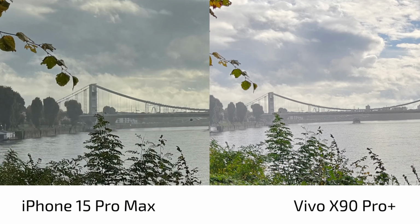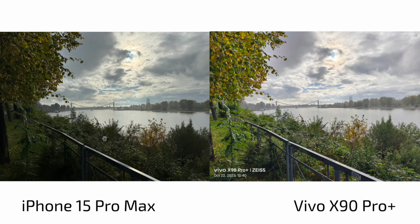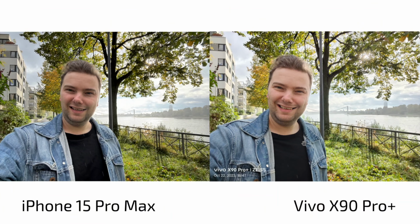Anyway, in terms of detail retrieval and so on, yes, the iPhone has the 24 megapixels, but not really an advantage there. I would even say here in the darker areas, we can see a little bit more detail on the Vivo X90 Pro Plus. So overall, I think the Vivo X90 Pro Plus has the better sensor there. And when it comes to selfies, very, very close again. I think a bit better HDR on the Vivo X90 Pro Plus again, where it's not overexposing too much, where the iPhone has a little bit of overexposure there in the background.